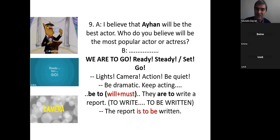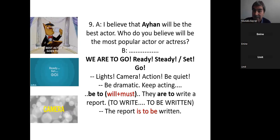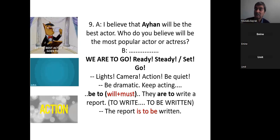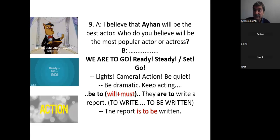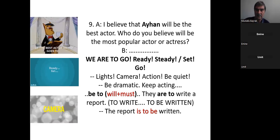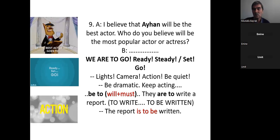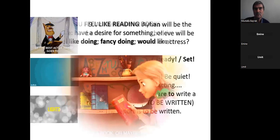To write, yes, let me remind you again as a preparation for the passive voice. To write means active. To be written, passive. Okay? Okay. The report is to be written. Again, the report will be written, must be written, something like this, that kind of message. There is that kind of message in it. Okay? The report is to be written in 2 hours, for example. Okay. Of course, our topic is not this. We will study them in detail in the future presentations.